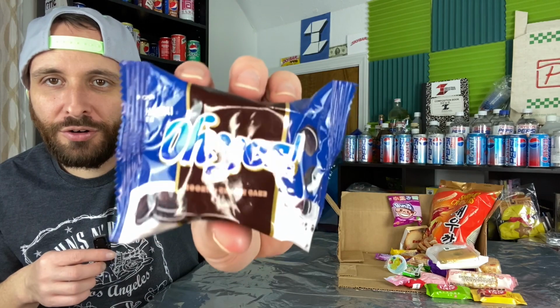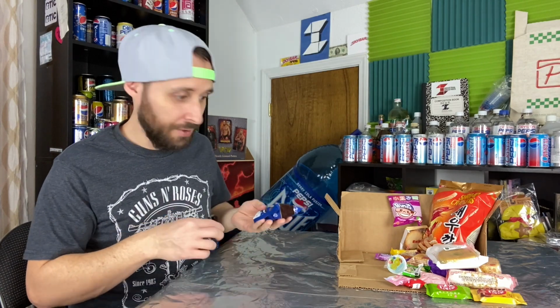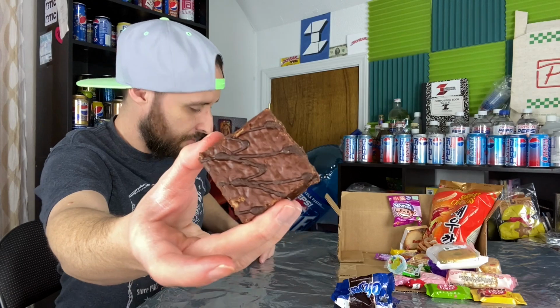It looks like there are Oreos on here, but it feels like there's an actual cake. So maybe it's cookies and cream cake. We shall see. Oh, look at that. It kind of just looks like a brownie here. But yeah, very chocolatey. Man, that smells so good. All right.